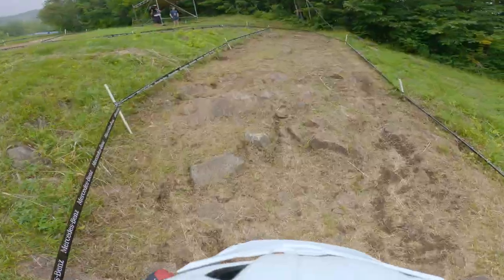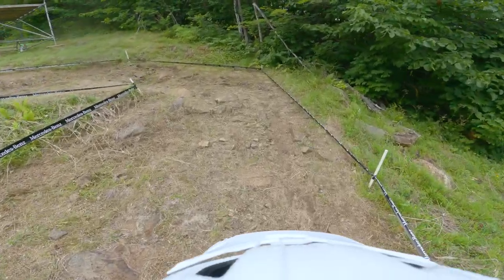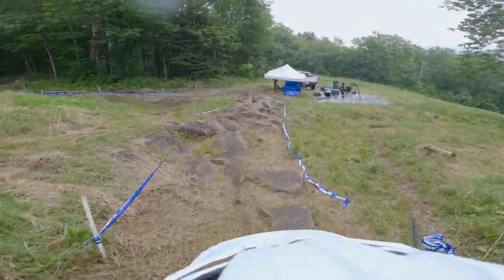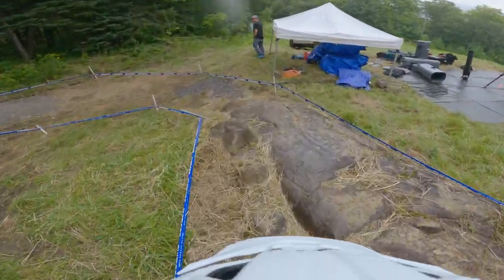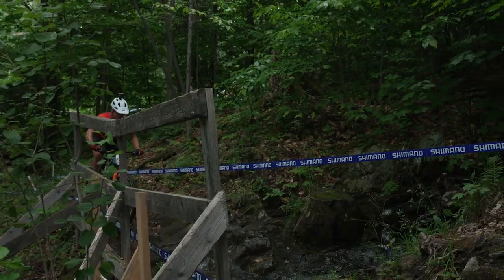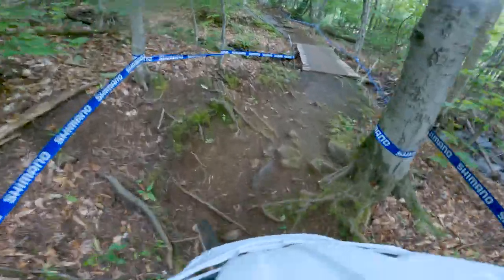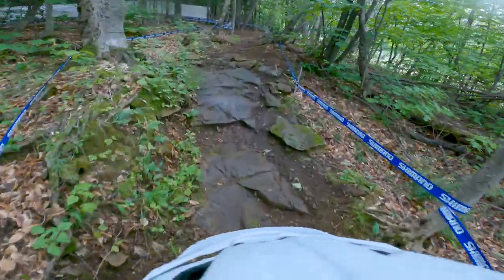Woof, really slippery. All these rocks are getting super slick. Woof, almost to the top, under the downhill. Super slippery. All that rain is gonna wreak havoc on how slick those rocks are. Woo, little river crossing. And the skies have opened up, which is making everything super slick.